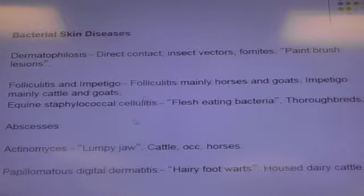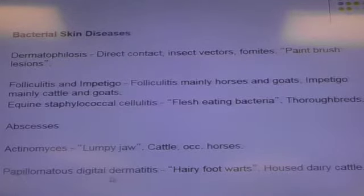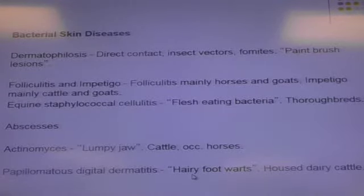The last condition under the heading of bacterial skin diseases is papillomatous digital dermatitis, sometimes just called digital dermatitis. There are a number of different synonyms for it: hairy foot warts, foot warts. One of the key findings of this disease is that it tends to occur in housed dairy cattle. So as you're reading the case scenario, we talk about dairy cattle being housed inside, and they're coming up lame, and on physical examination you see these papillonodular lesions in the interdigital region, and they're painful to the touch, and the animal is lame. So usually you'll make your diagnosis again based on the history and the clinical signs of these hairy foot warts. They're called hairy because, as the lesions develop, they start to shred, and it looks like there's hairs sticking out of the warty lesions.